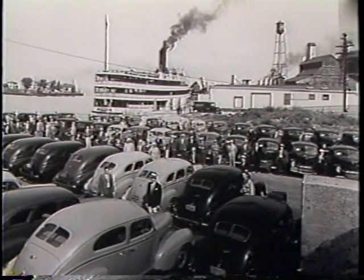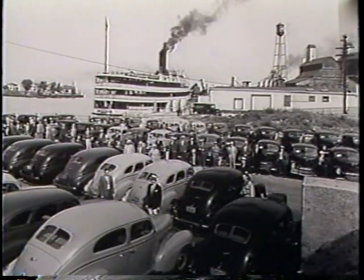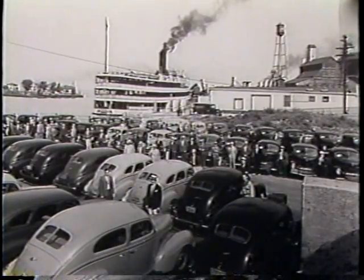As you move up into the picture, you'll see the stern of the Canadiana. We used this in a book and called it Beauty and the Beast to indicate that these beautiful automobiles eventually killed off the Canadiana and the other excursion boats because they were no longer needed to get to Crystal.